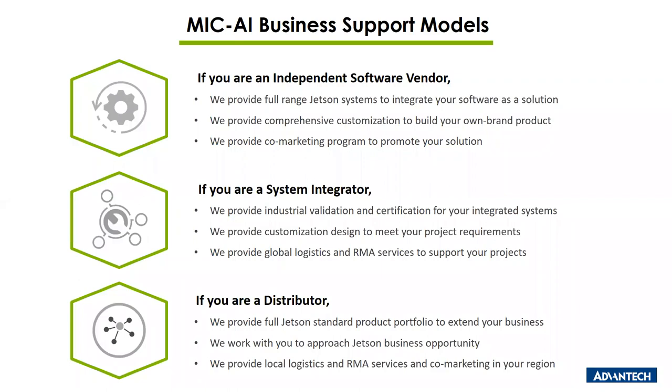That means when they train AI models, when they have AI projects using Tesla, they might have something related to edge systems. They might have opportunities to deploy edge AI computing at the job site. So our full Jetson standard product can help you extend your business, not only for GPU selling, but also AI selling, AI module selling. So we can help you approach Jetson business opportunities. We have successful partners in Israel, in Korea, and in Japan.